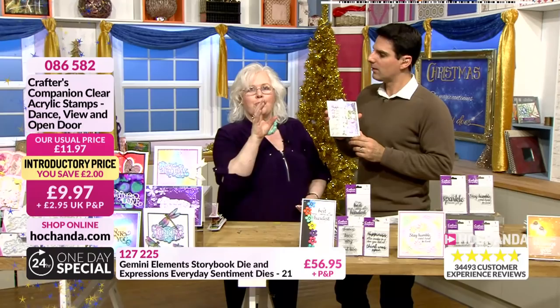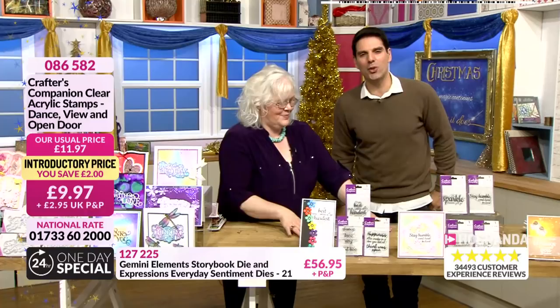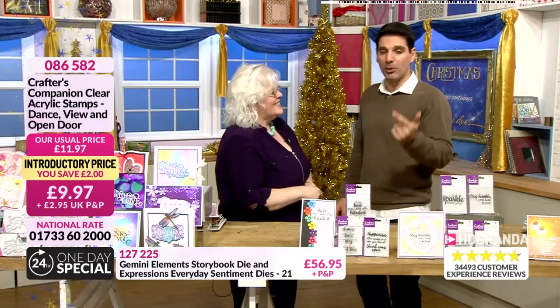If you have got a pretty piece of paper, these do not need to be difficult cards. That is just a square of paper with a sentiment on it. So easy to do. Very nice. $9.97 your price. You're saving £2, I think, for some very positive cards. And you're going to use them for your artwork, you can use them for your scrapbooking, journaling, and also for any paper crafting. 086582, your item number.